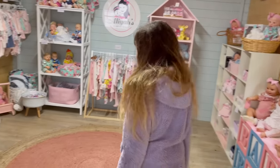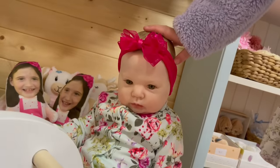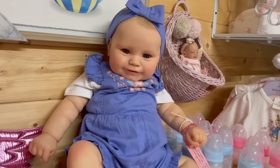My favourite. Who's your favourite? I've got two favourites. Where are they? This one, because I love her sleep suit. Oh, she's cute. And also this one, because I love her. She's a new Maddie in our shop, isn't she?